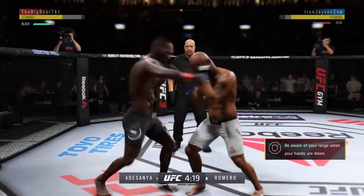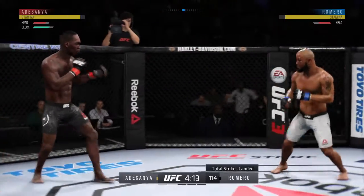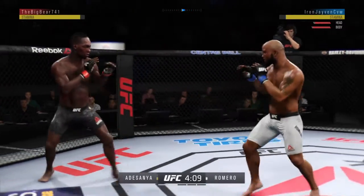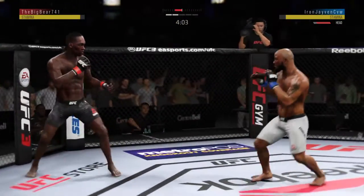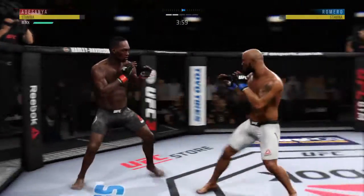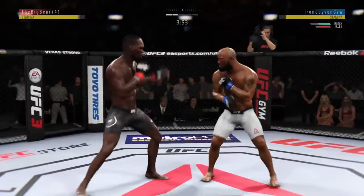Oh, buckled him there. Beautiful shot to the body. Well, not only has he stayed aggressive as he was in the previous round, landing a high volume of strikes, but he's also been efficient, not just with his strikes, but also with his body movement. Complete performance out of this fighter here tonight. Very nice leg kick there by Romero. Check that one.